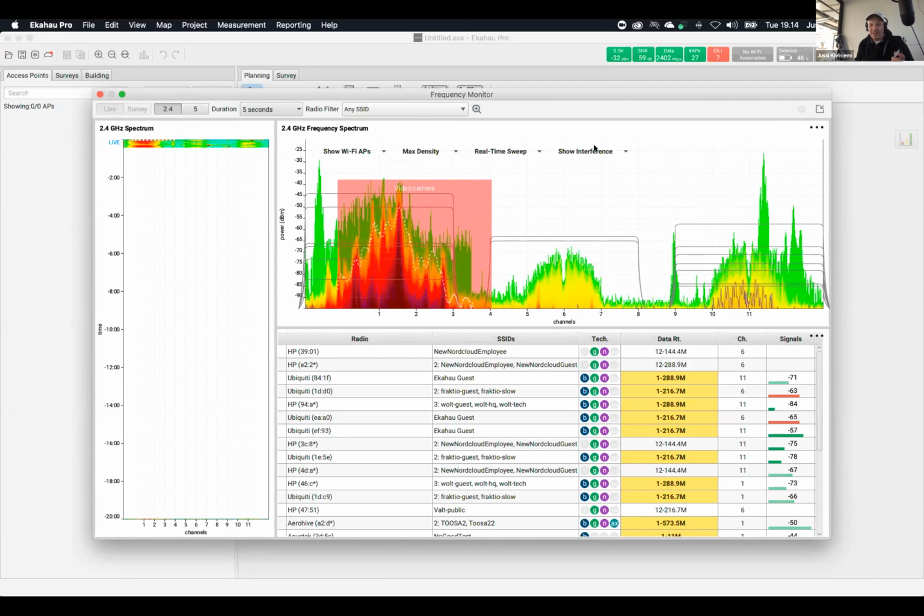And of course, with the survey inspector, I can go and inspect the area in more detail by just clicking that location. And yeah, there it is, actually right there. So that's some of the highlights of the interference detection.